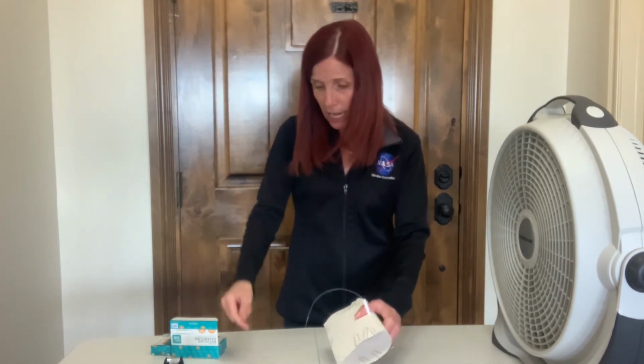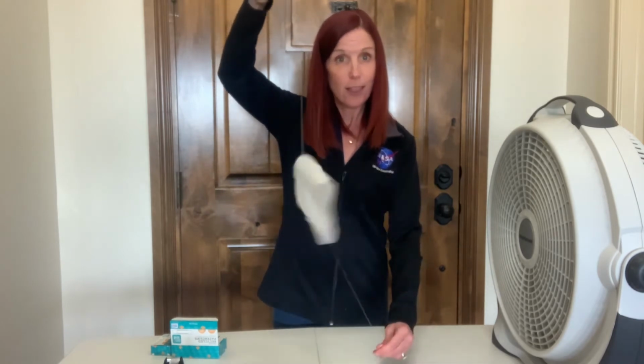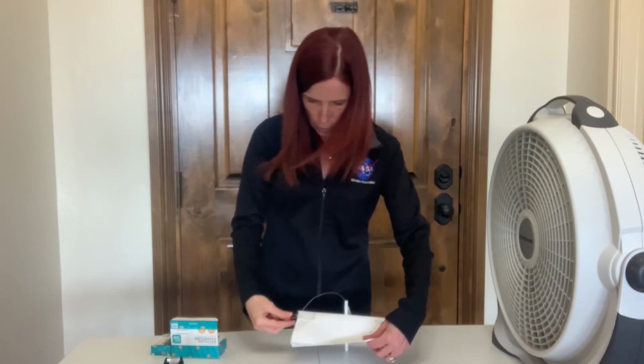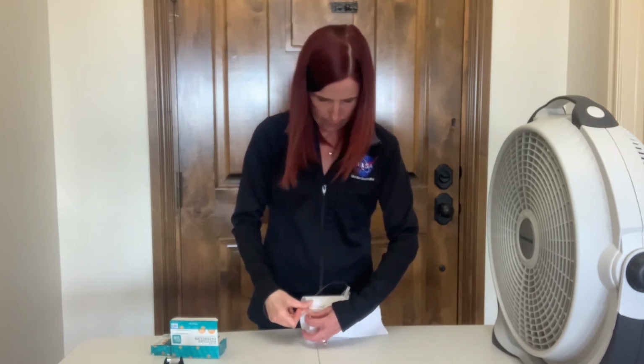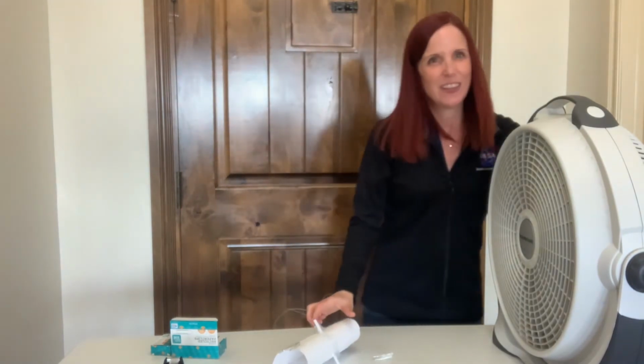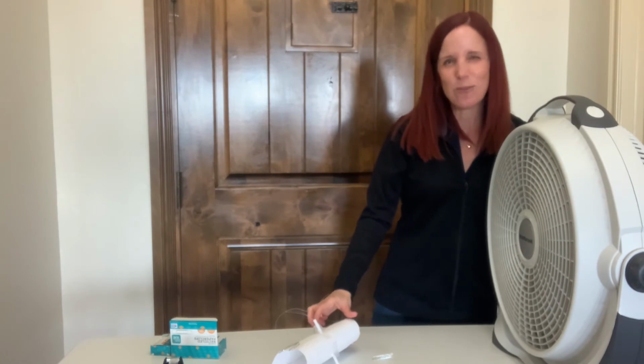So if I take 1 off, okay, it's going up. Now if I add that 1 back, what happens? Okay. It's still not lifting. So, now that we can get this wind tunnel out of the way so you can hear me better.